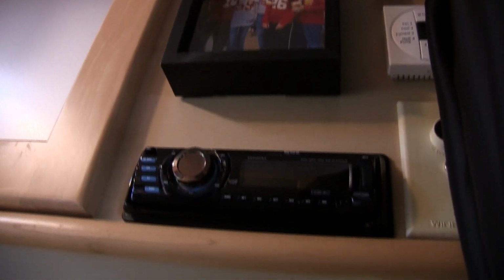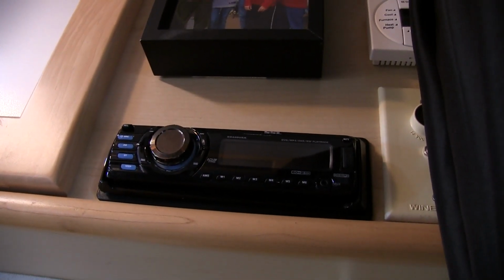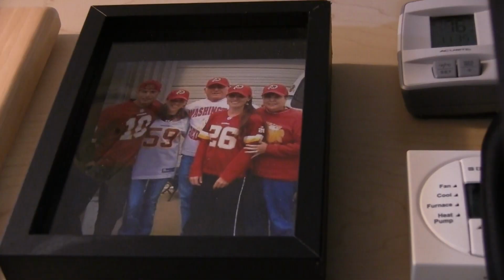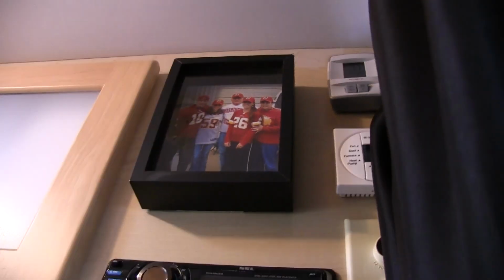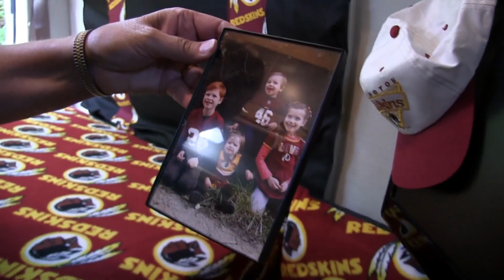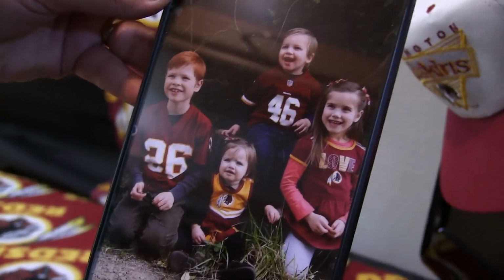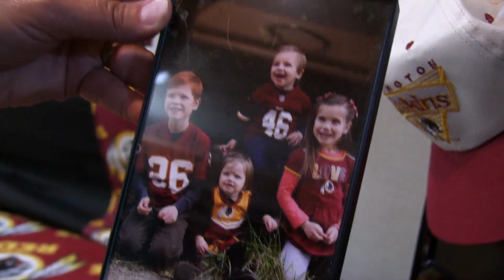Okay, we do have an in-the-van CD player or DVD player. There you can see our pictures of my first time we went to a Redskins game. And here's my Redskins babies. I'm sure my daughter-in-law wouldn't mind us showing them off. We now have a fourth one, so we're going to have a remake of this picture.